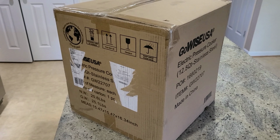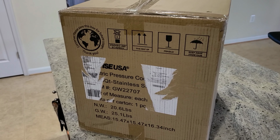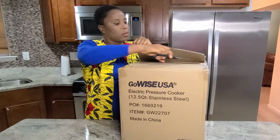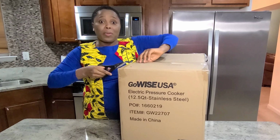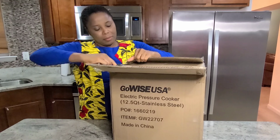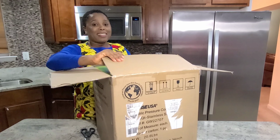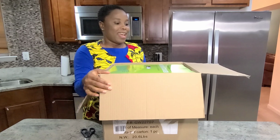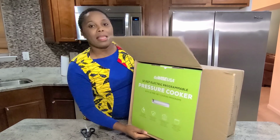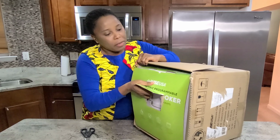So I'm so excited to see what is inside. I just got it delivered. Are you ready to unbox it with me? All right, let's do it together. I am so excited to see what is inside. Okay, you want to see? So one of the reasons why I got this pressure cooker is cooking African food takes time. It's very, very time consuming.